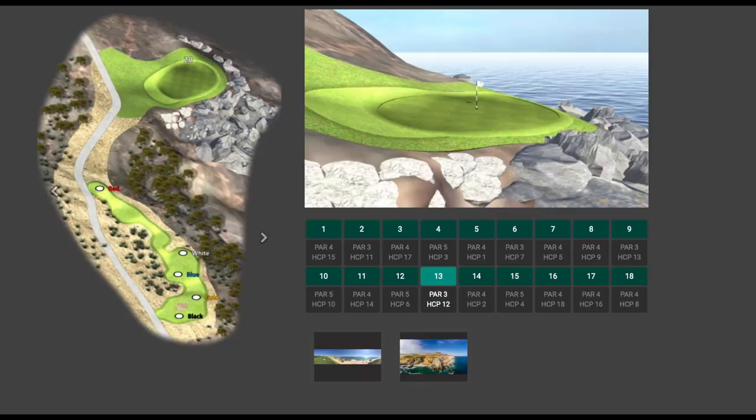golf course does. This is a diverse golf course with inland settings. It's got desert, it's got ocean, it's got rocks. It has a little bit of everything.